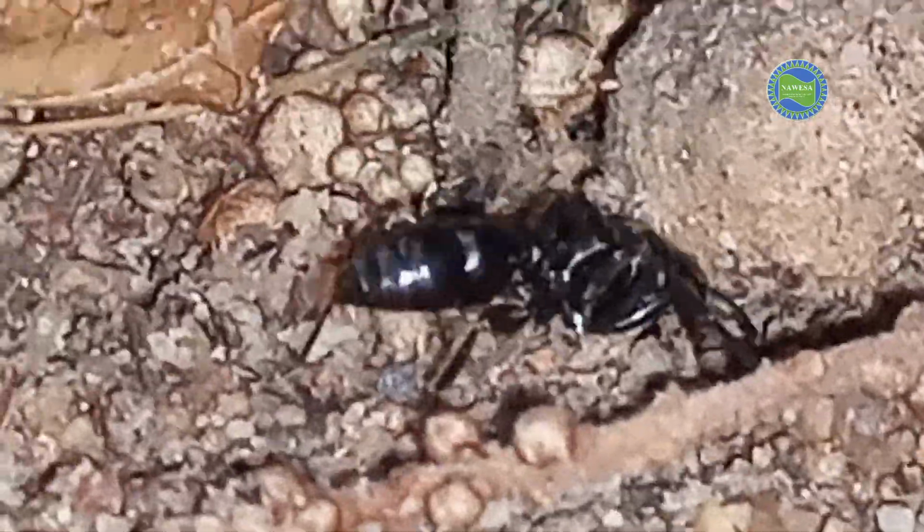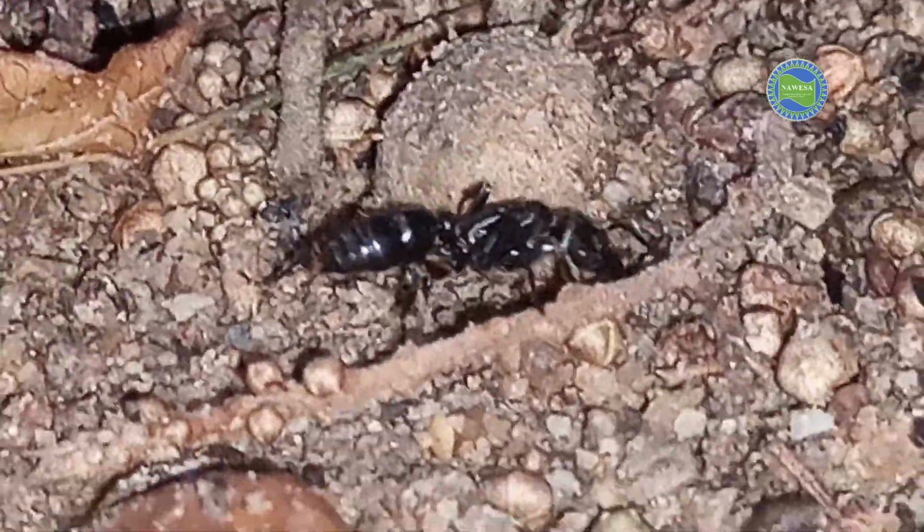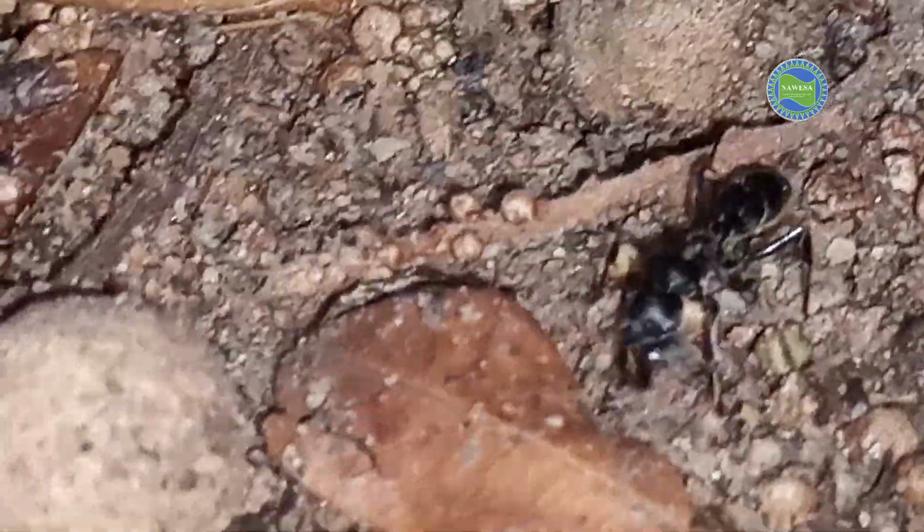The speed of giant ants is also linked to their size. Large ants have more mass and are therefore able to move faster than smaller ants.